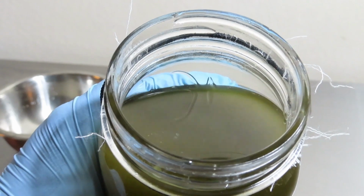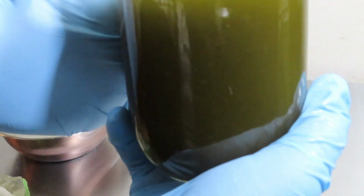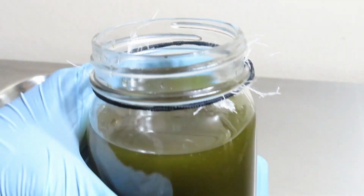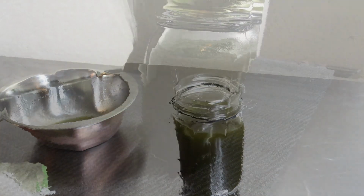And here is how the oil is looking. I really don't see anything in here, but I'm going to strain it again with the cheesecloth just to be on the safe side.